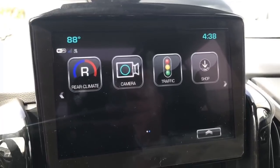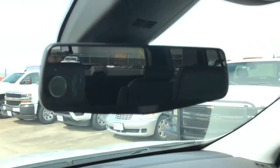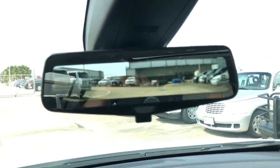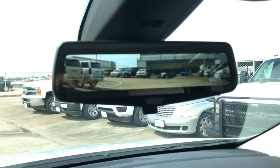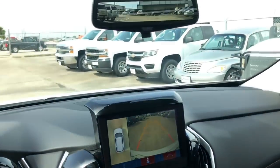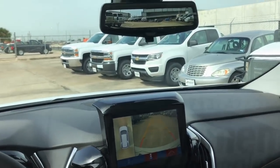They added the new feature on the mirror. The dome light turns into camera, which is separate from the backup camera. Yeah. They have two different cameras back there.